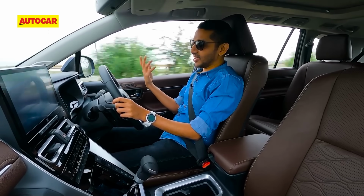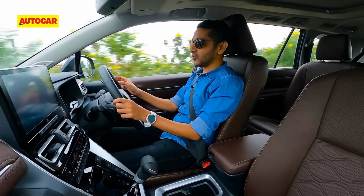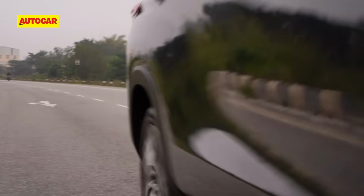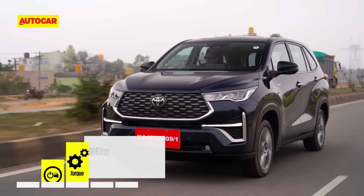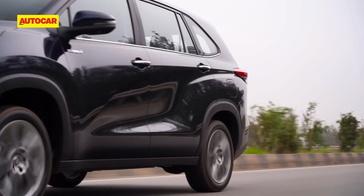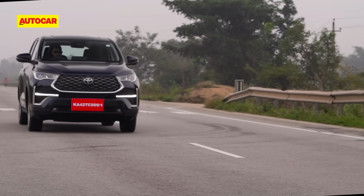Now the other way this very obviously differs from previous Innovas is the powertrain. Now yes, Innovas have had petrol powertrains before, but this petrol hybrid is something entirely different. It uses the 2-litre transversely mounted naturally aspirated petrol engine that runs the Atkinson cycle for better efficiency. And this is mated to 2 electric motors, an integrated starter generator and another one that drives the wheels. Power is channeled to the front wheels via a planetary gearbox.